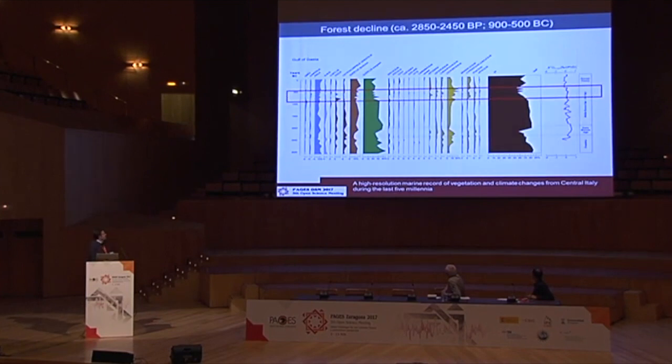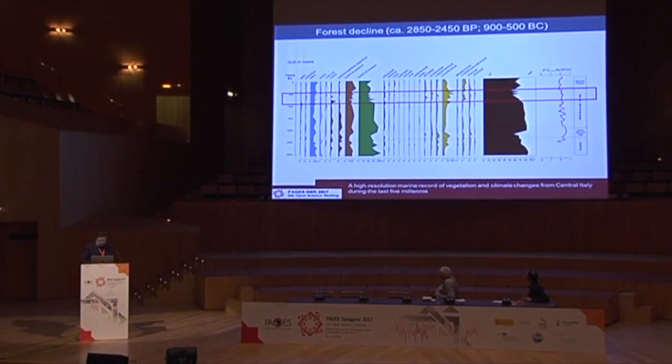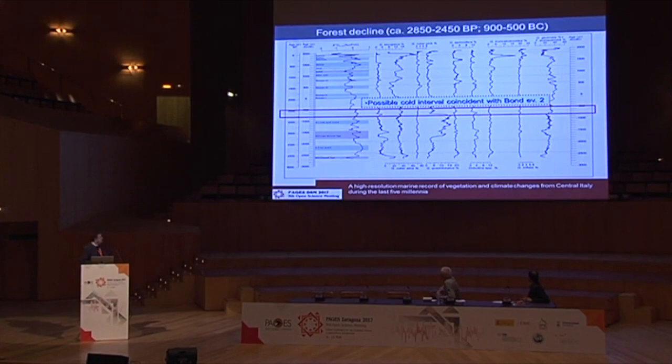The other forest decline, centered at 2.8 kilo years BP, is characterized by an increase in Artemisia and other xerophytes. Also in this case, the human impact can be considered negligible, in relation to the presence of only a few human impact pollen indicators. This event does not find a clear relation or a clear impact in the foraminiferal record, but an increase in the positive values in the oxygen isotope can give us the information of a possible decrease in temperature. This event coincides chronologically with Bond event number 2.